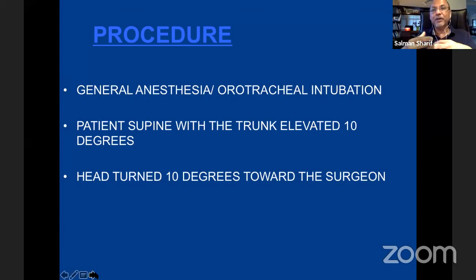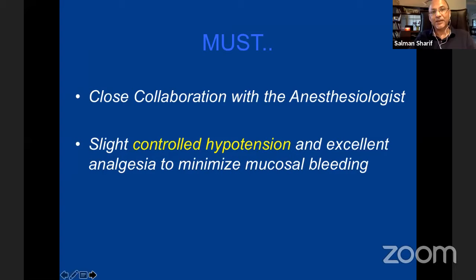For me, when I'm doing a pituitary surgery, the patient has to be under general anesthesia with orotracheal intubation, supine. I keep just the trunk elevated 10 degrees, and I turn the head 10 degrees towards the surgeon. But you can do it whichever way suits you, and there are different ways of adjusting that as well.